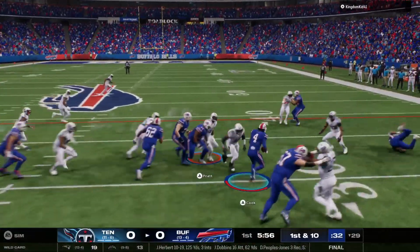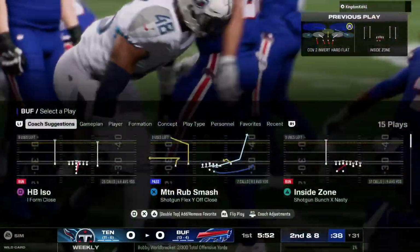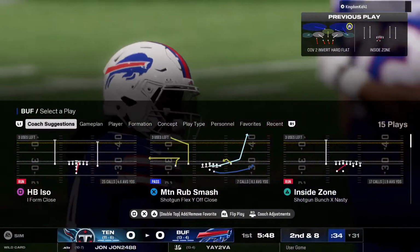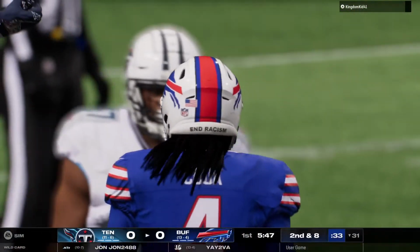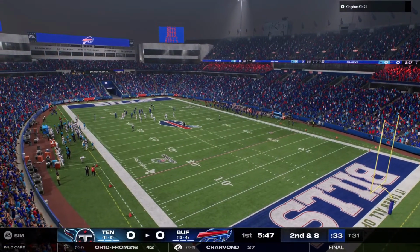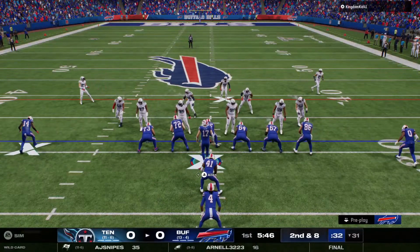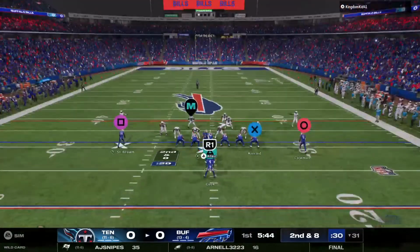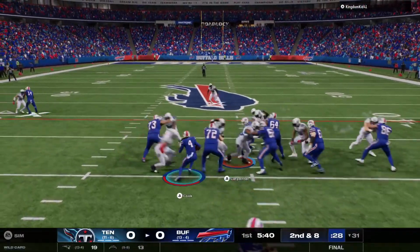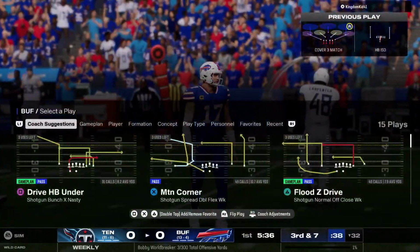On the ground, this is James Cook. And he'll get forward for a couple. It's 2nd down. They'll keep it on the ground with Cook. And he's bottled up after a gain of a yard.